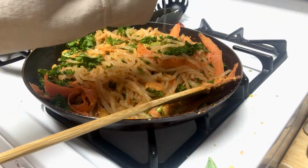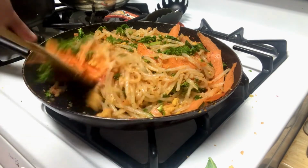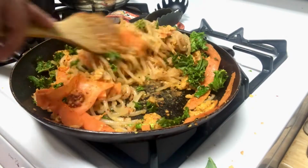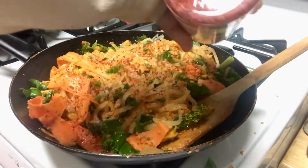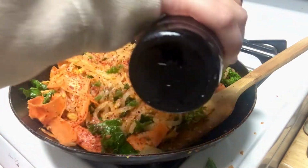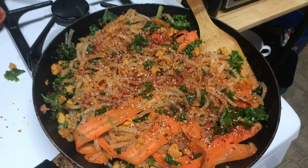And then after the kale had wilted a little, I added some lime juice. I believe that was the juice from one lime. And to finish it off, I topped it with some more of the gochugaru, more of the toasted sesame oil. I got this at H Mart, but I saw Aldi had it too, which is pretty cool. And then I also did some sesame seeds as well.